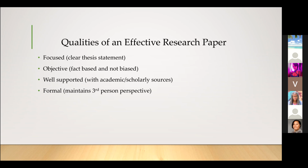And finally, an effective research paper maintains a formal tone, all right? And so it's not written as if you're having a conversation with someone. You want to maintain what we call use of the third person. So you're going to refer to people or students or researchers, right? Not necessarily, I believe this or I believe that, and definitely not second person you. You should do this and you should do that. Okay, so you're not having a kind of personal conversation with someone. You want to maintain a certain level of distance from the topic. And so a good research paper, an effective research paper, is formal in its tone.